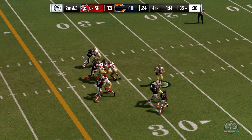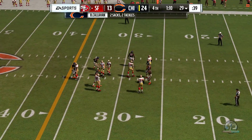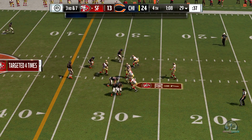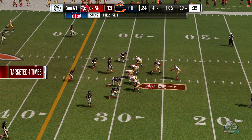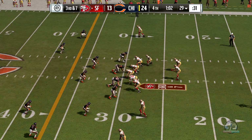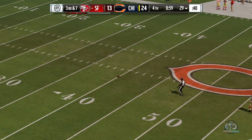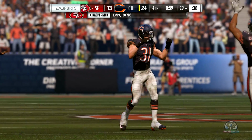Now Kaepernick throwing on second down. And no escaping this time as he'll go down. They got him for a sack. The corner blitz pays off there as they sack him for a loss of 5. On third and long, it's Kaepernick. And that is incomplete.